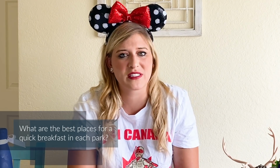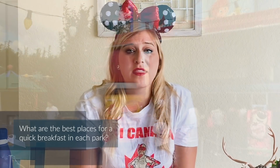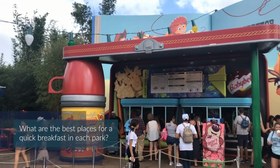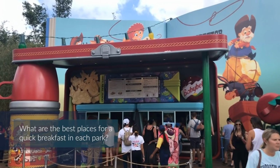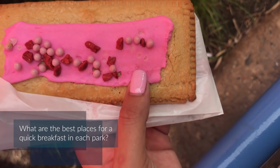Hollywood Studios actually has the most breakfast locations because so many people get there so early now to get boarding groups for Rise of the Resistance. And all these people are there and they're like, we gotta feed them. So the places that I would recommend going, Woody's Lunchbox does actually do some breakfast options. They do a breakfast tachos bowl with eggs and gravy. They've got some breakfast sandwiches. You can of course get those lunchbox tarts. Those are available all day, but I mean, that's basically a Pop-Tart, so there you go.